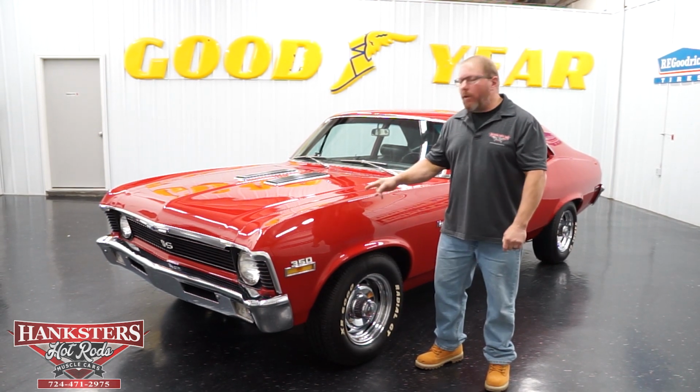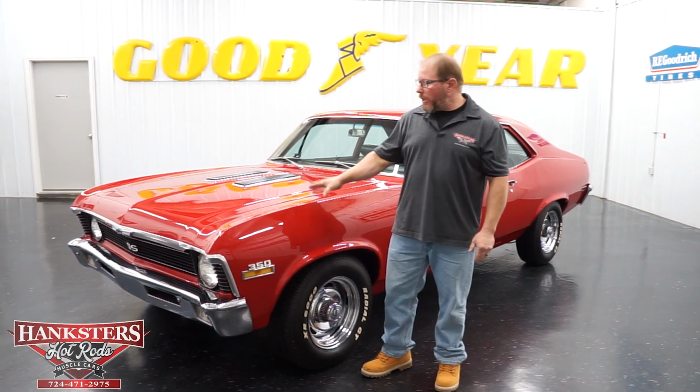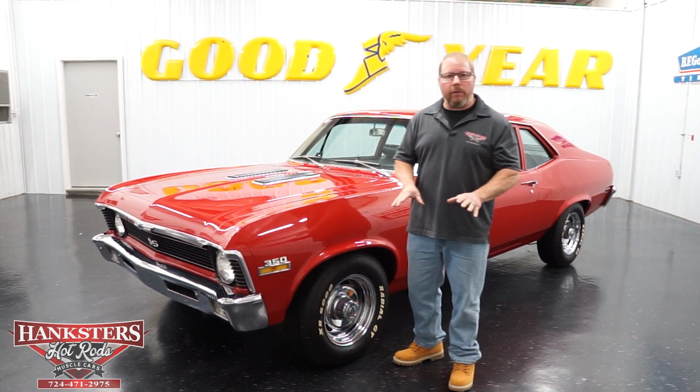And today we're going to be going over our newest addition to our inventory, a 1971 Chevrolet Nova SS. Yes, it is a real SS.